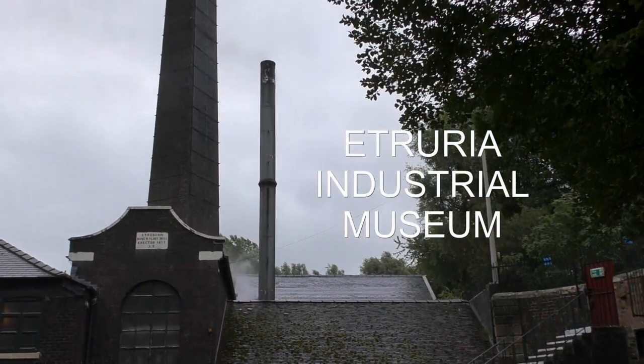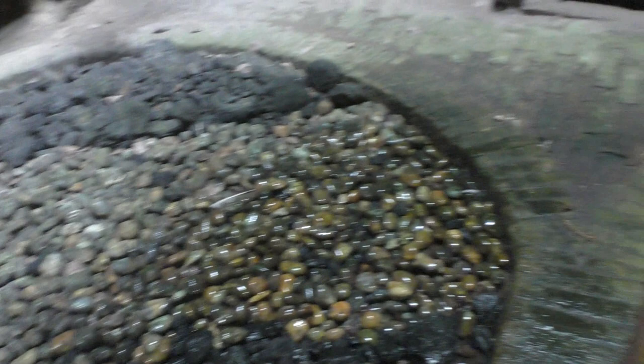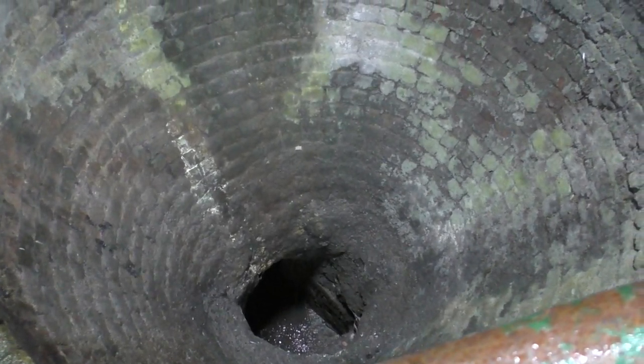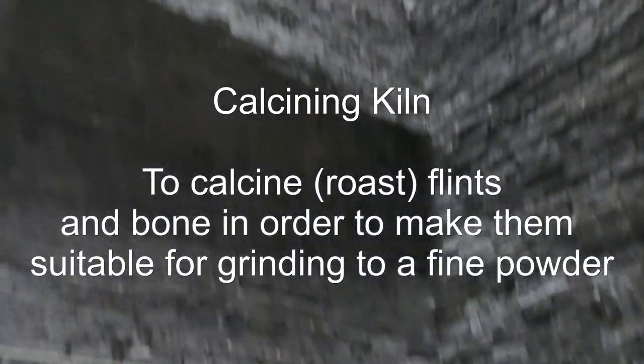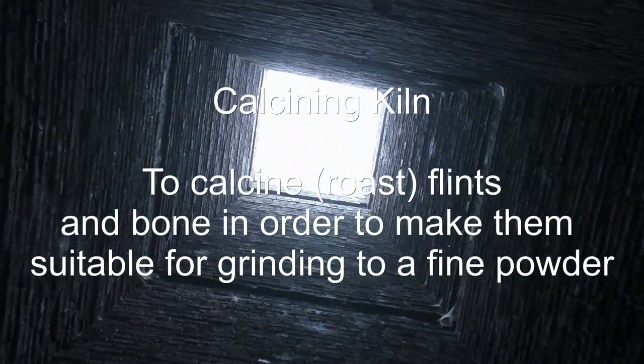Before the grinding process, the flints and also the bones are heated to 1,000 degrees centigrade in a calcining kiln, which is used to calcine or roast them. This process makes them more suitable for then grinding to a fine powder.